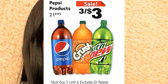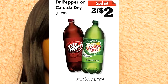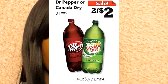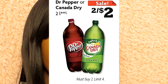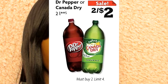Selected Pepsi products are on sale this week, 3 for $3. That's the equivalent of these being a dollar a piece. There's also a good deal on Canada Dry and Dr Pepper products. They are buy 2 for $2. This is also a good deal, I believe, because it's the equivalent of each being a dollar a piece.